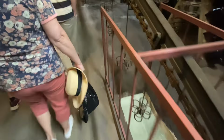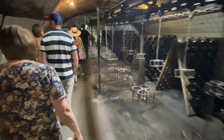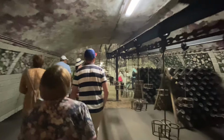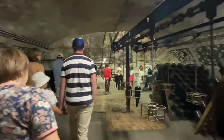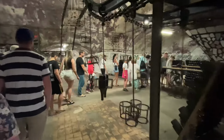Here's where the chain comes back up from the lower level. It comes all the way up the end. And back down the other side. A bit like us.